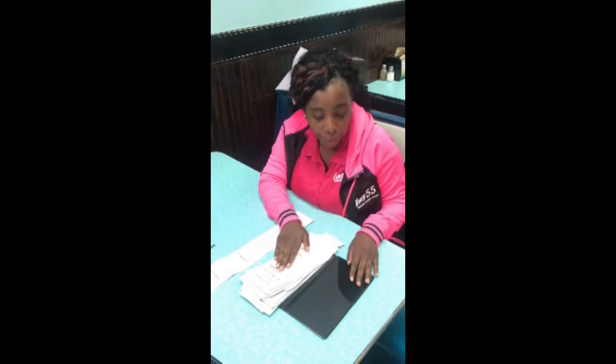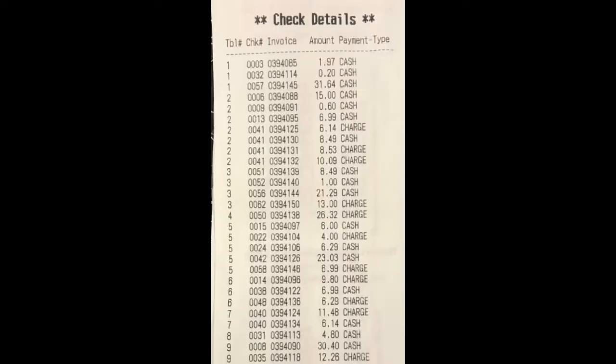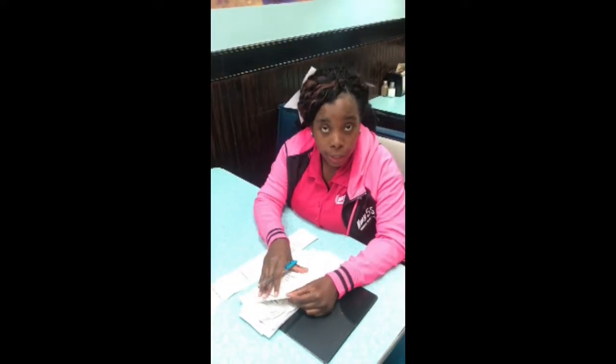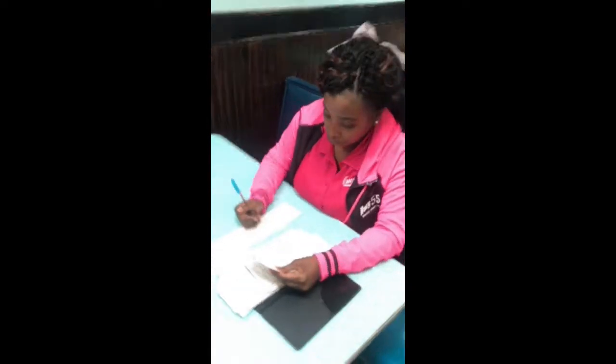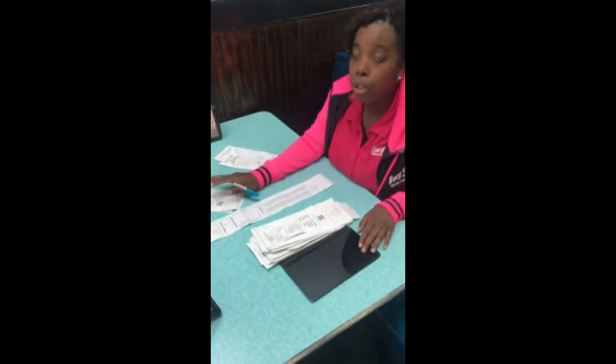First, I'm going to pull out all of my tickets with my receipts attached. I will then go to the bottom of my revenue report and find the section called Check Details. This will include all of my transactions from the day. I'll then go through my stack of receipts and mark them off like so. Once I find them, I'll mark it off on my revenue and put the hard copy to the side. I'll have two piles, one for my cash receipts and one for my credit cards. We'll use our credit card one later on.